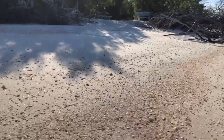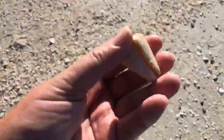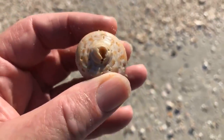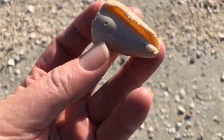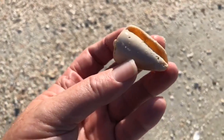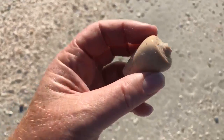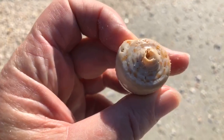Huh. Here's an old cone shell. That's a really old alphabet cone. Pretty worn out. It's lost all its colors, but that's a cone shell. I found a really nice one of those in the beginning of the week. A really nice cone shell, an alphabet cone. You can just see a little of the colors on the top of it.